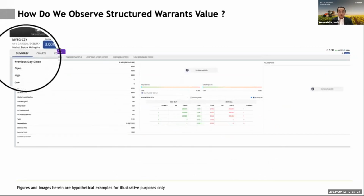Once you've gotten to that page, it doesn't matter which trading platform you use. You can access Maybank warrants from any trading platform, and you can search for those warrants. In this case, it's MYEGC2Y. Let's say you've reached the warrants page on your trading platform, and you check on the price here.